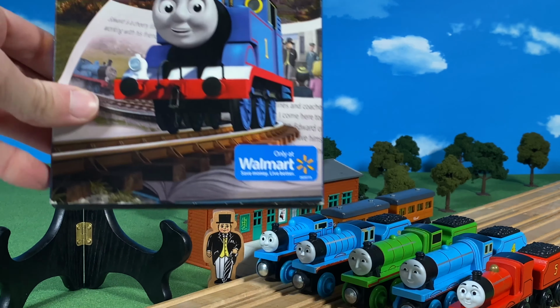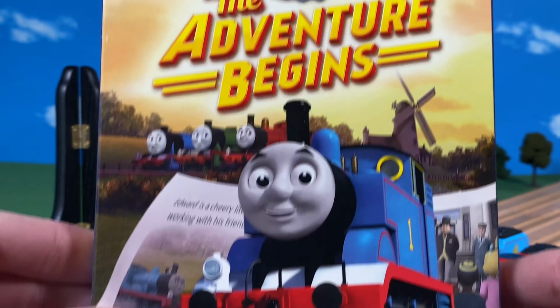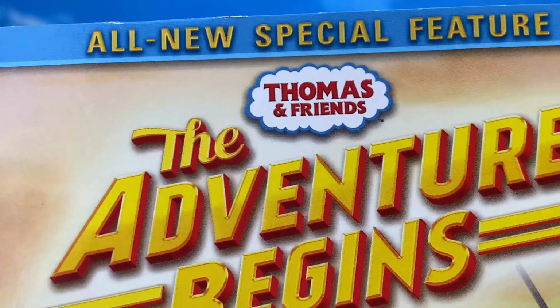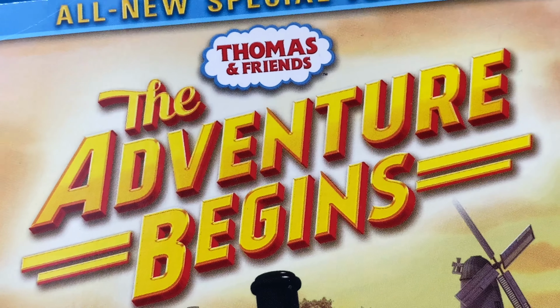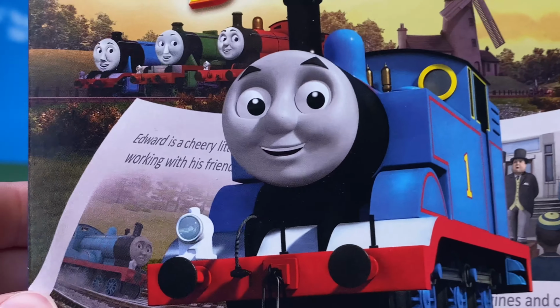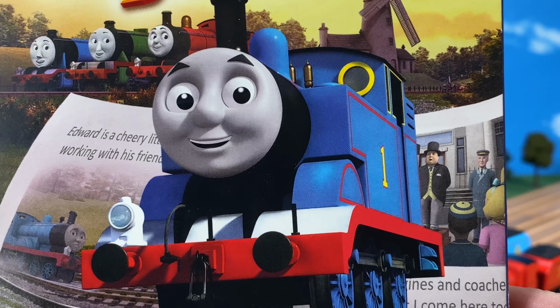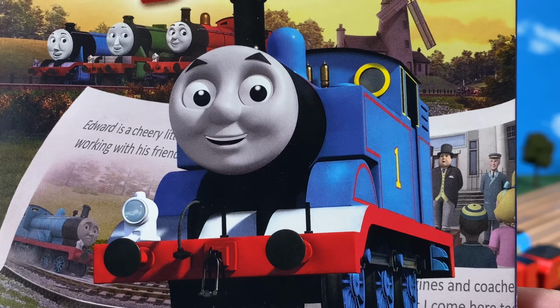So, just off the bat, I love this poster art. This is a fantastic poster art. We have all new special feature, Thomas and Friends, The Adventure Begins. I love that logo so much. It's so cool. I love this promo of Thomas, too. It really reflects the new voice that Joseph May gives to the character.